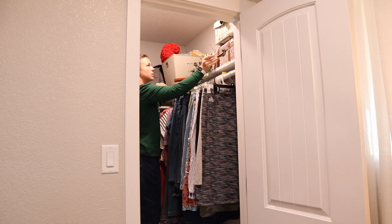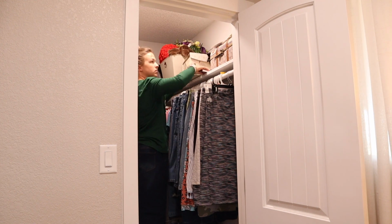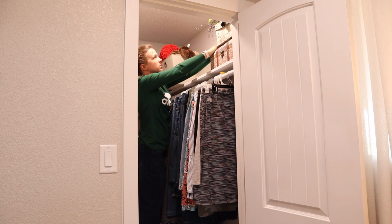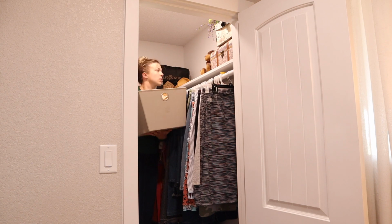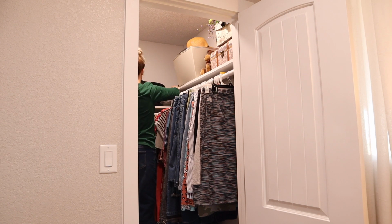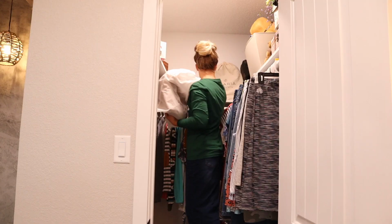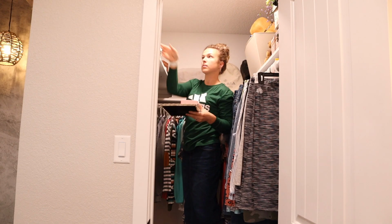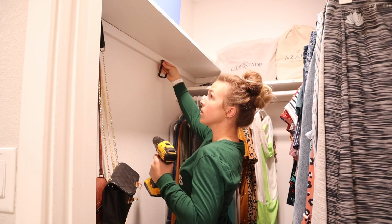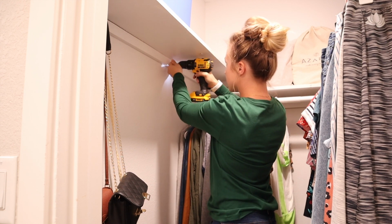So once I had the dresser all organized, I moved back to the closet. I'm jumping around again, but we're gonna go and finish up the closet now. I'm going through everything that I had stacked up on the top shelf in my closet. Now lastly in here, I'm going to add some hooks for hats, belts, purses. These ones are from Hearth and Hand from Target.